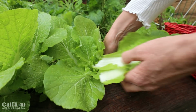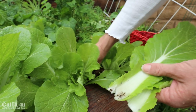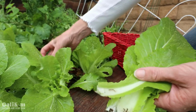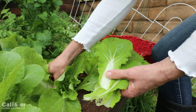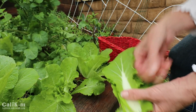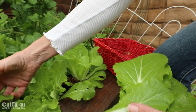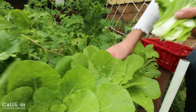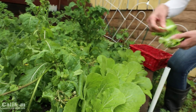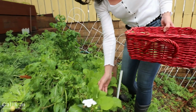So I'm just gonna pick a bunch here so we have plenty for the next few days, because we are supposed to get quite a bit more rain this week. And I like to just pick the outer leaves here, and then it grows back within another week or so. So pick a few from each plant. Oh, these are so tasty. I think we might even stir fry these up in some scrambled eggs this morning. I love the color of this Bok Choy.